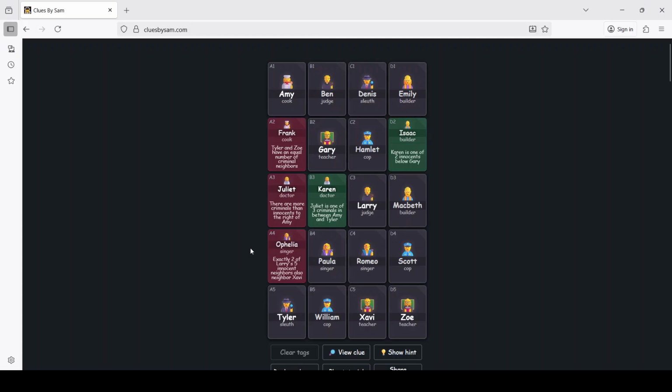Ophelia the singer in A4 says exactly 2 of Larry's 5 innocent neighbors also neighbor Zavi. Larry is in C3, Zavi is in C5.